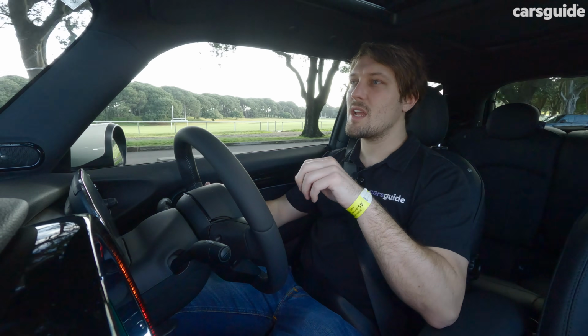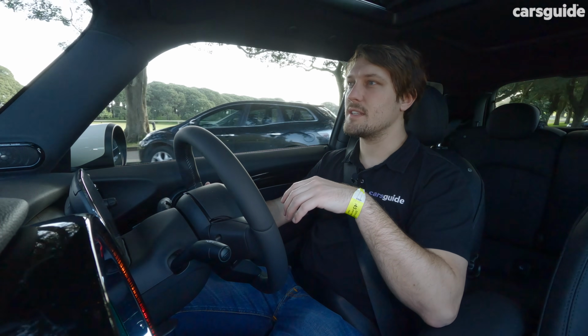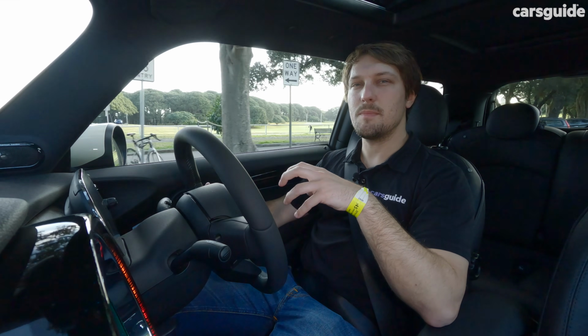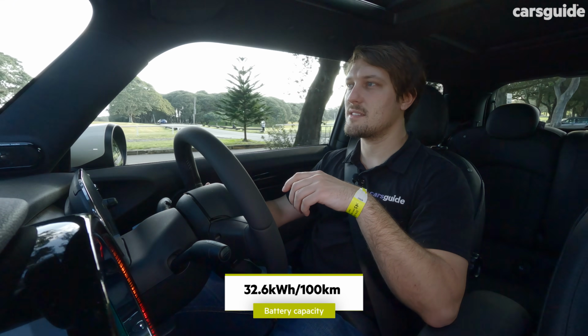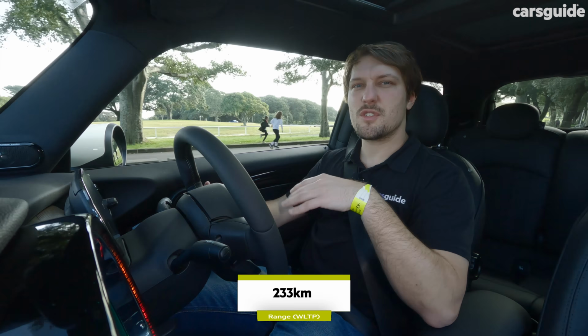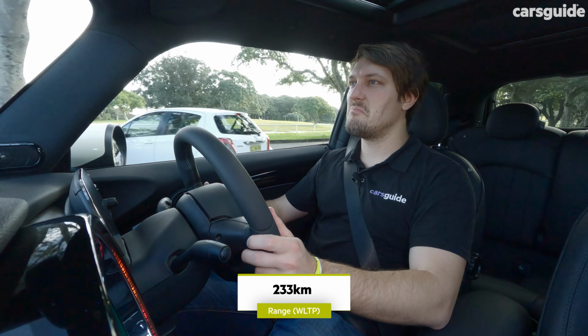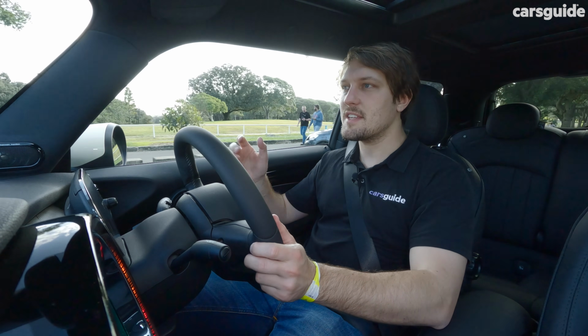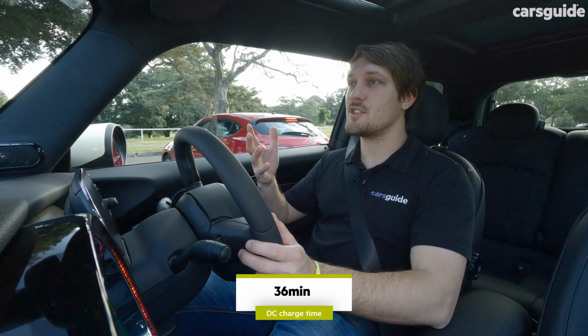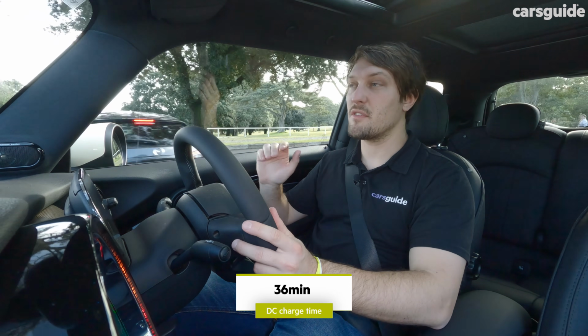Okay, let's cover off our range, our charging, and our battery. So the Mini Cooper Electric has a battery which is a smidge over 30 kilowatt hours, and that's not a whole lot. It only grants the car a range of just over 200 kilometers. And that's not great either, but again, that's not the point of the car. Having a battery so small keeps it really light, so that's really neat. And also having a battery this small means that you can charge it up really quickly. So on a DC charger at 50 kilowatts, you can charge it up in just over 30 minutes.